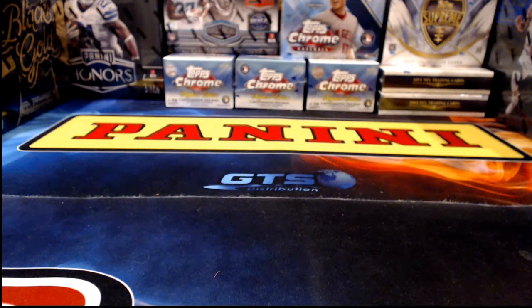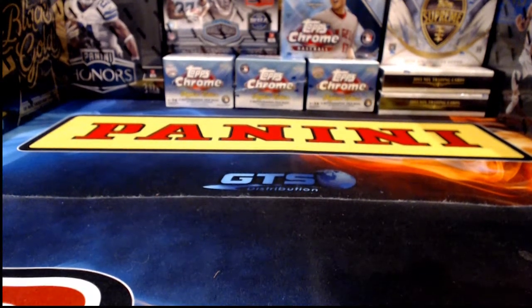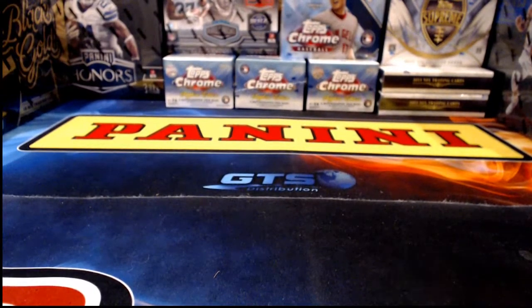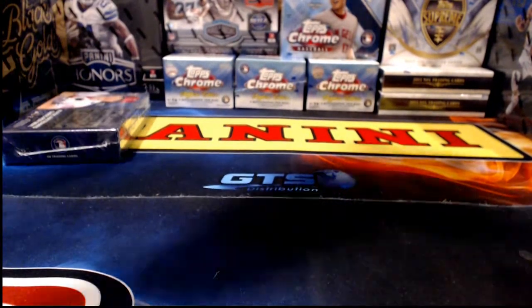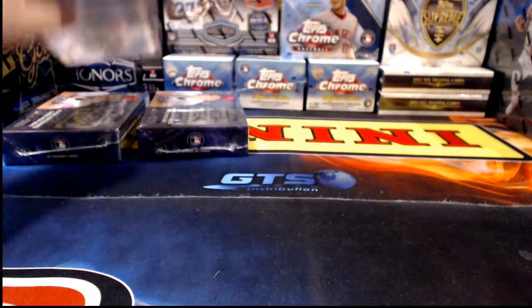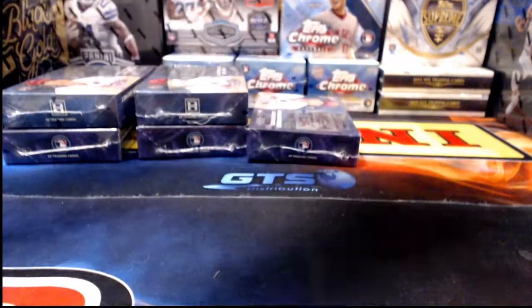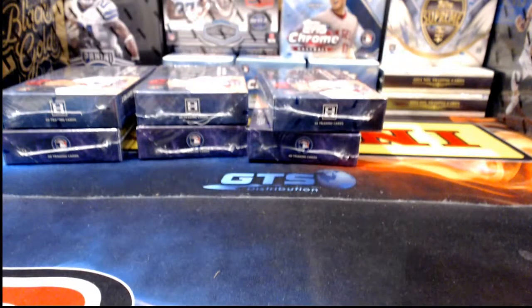And we've opened 3 other cases of this, obviously, since this is case number 4. And we've had very good luck with the other stuff. That's actually all I had pre-ordered. I picked up this case after the fact as a little add-on because I did like what we were pulling out of the earlier cases. So hopefully we're going to have as good luck as we have had with the rest of the Topps High Tech.